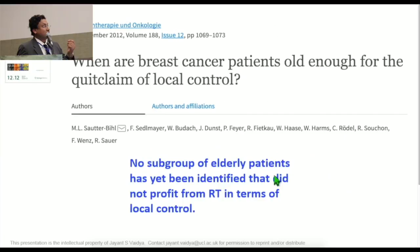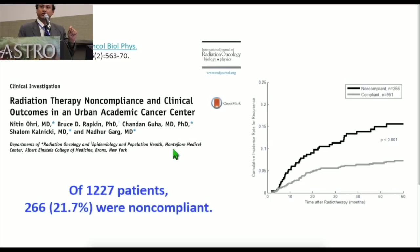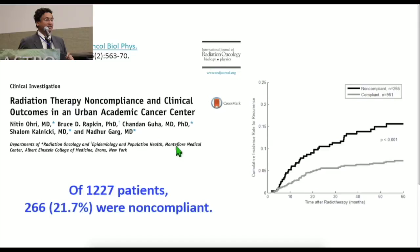So this is a paper by Professor Wenz. When are breast cancer patients old enough to not bother about local control? When I saw this title, I thought of when is a child old enough to start smoking? So no subgroup of elderly patients has yet been identified that did not profit in terms of radiotherapy. If you tell patients what to do, they don't always listen. There is non-compliance of up to 20%. So therefore, we need to ask patients what their choice is.